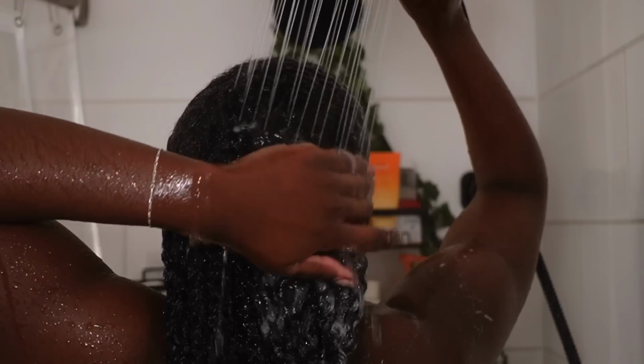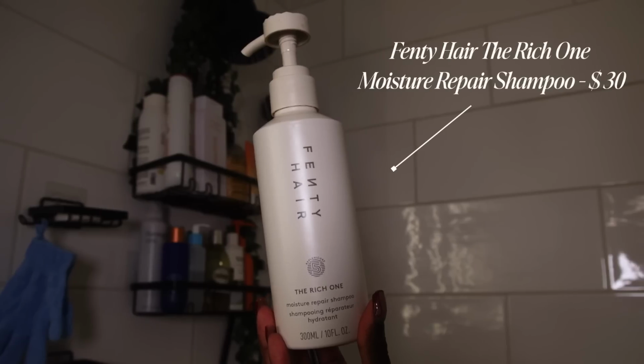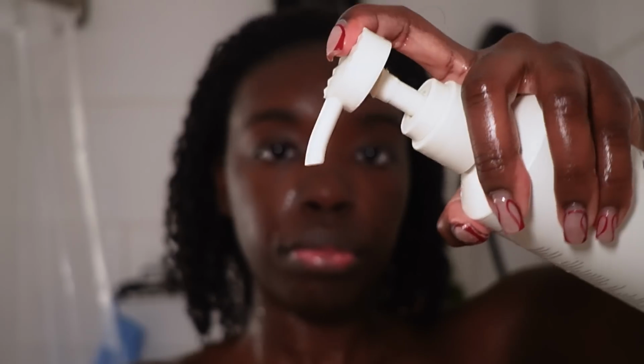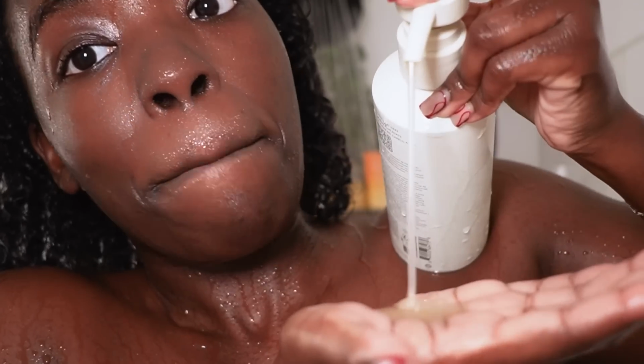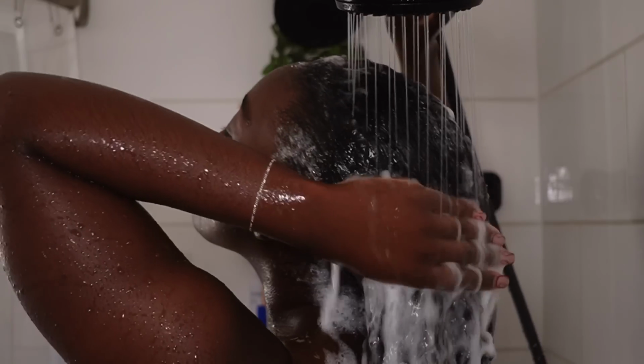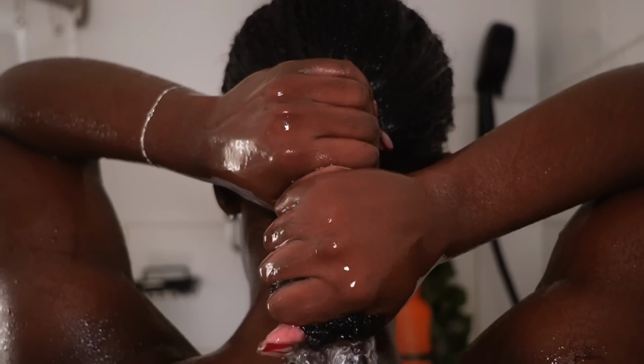I think I washed it twice with the Sacred before going in next with the Fenty Rich One shampoo. I love these Fenty products, but the only thing I don't like is the packaging. I think they're actually really hard to pump, and I was just trying to show y'all that. But the product inside is exceptional. I've already had this conversation in another video about the weirdness between pinning Sacred and Fenty against each other. I don't really understand it because the products are very good.